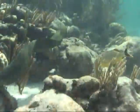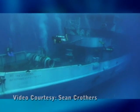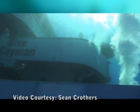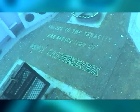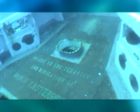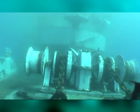So to complement the beautiful shallow reefs and the walls here, the idea of having a wreck attraction was very highly sought after. The Cayman Islands Tourism Association is going to lease the vessel from the government and take on the obligations of maintaining it, keeping the moorings on it, taking responsibility if parts and pieces ever break off in the future, and basically keeping it up as an attraction for divers and snorkelers to visit.